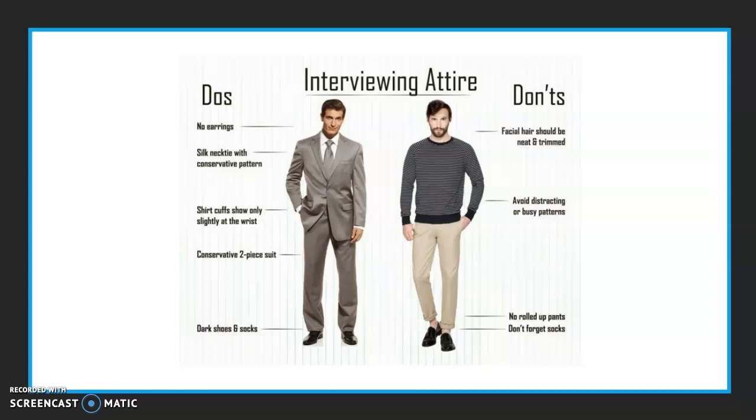I've shown you in this presentation exactly what is appropriate and some of the things that aren't, but there are so many more things that aren't appropriate. You want to focus on trying to find the things that are appropriate and that will work for you. Go to Goodwill, look in your parents' closet, borrow stuff from friends, but you have to have the appropriate interview attire to interview for Hire Me and internship.